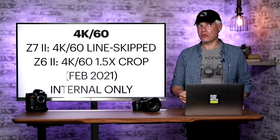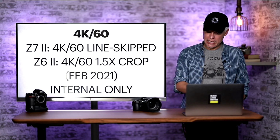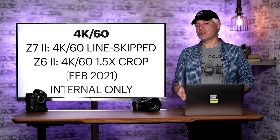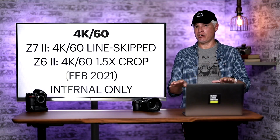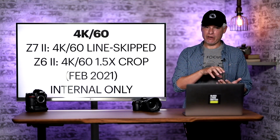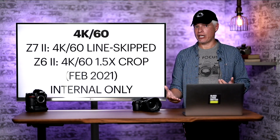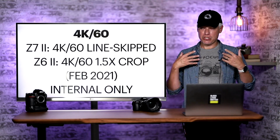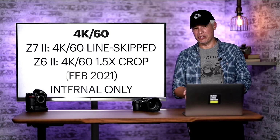The Z6 Mark II has 4K 60, but it's with a 1.5 times crop. This puts it in parallel with the Panasonic S5 that we tested, and as I tried to use it in the real world, I realized, okay, your A-roll is going to be 4K 30. You're going to be publishing at 30 frames per second or 24 frames per second. Okay. The 60 frames per second can be used for sort of dramatic effects and light slow motion while still capturing 4K video. It means you won't be publishing full videos in 60 frames per second, which is our actual preference, because you can never shoot wide angle with 60 frames per second.